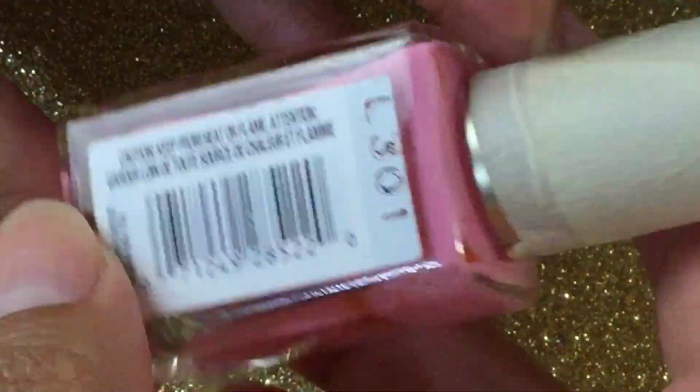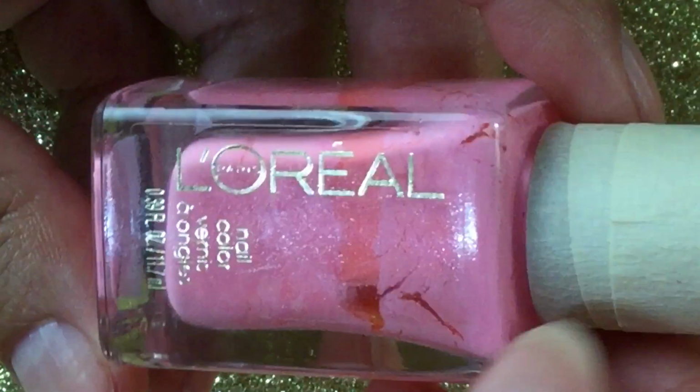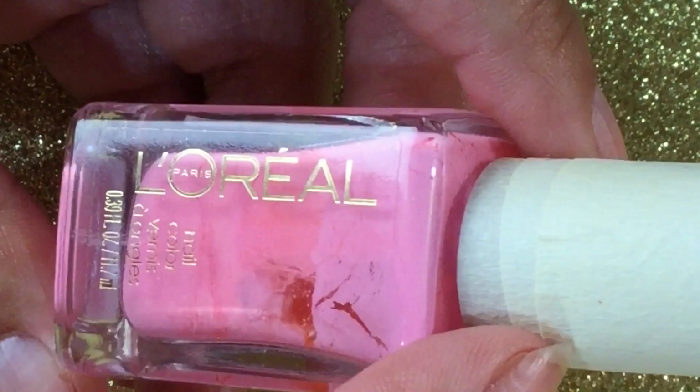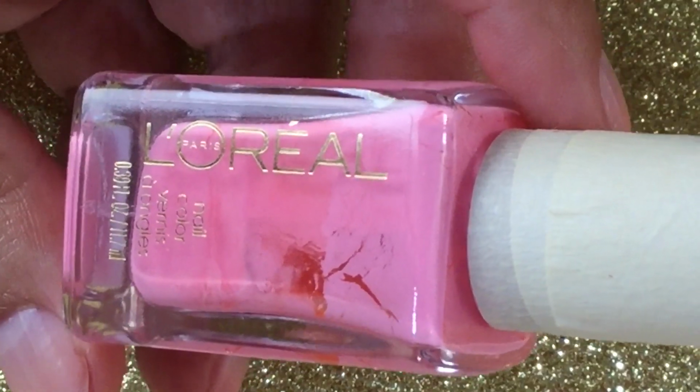Okay, you guys, so this polish, oh gosh, it's dried out. Oh my god, I'm gonna die. So I'm gonna try and save this one. So this is L'Oreal's Acid Watermelon, and you guys, oh my gosh, it's perfect. It's the most beautiful pink. The formula is crappy, but I love the color. I'm gonna drop some thinner in here, see what happens. I may decant because this is cracked, and maybe that's why it dried out. Some of these other ones aren't dried out, so I don't know, but this color, I need it in my life. That's all I have to say.